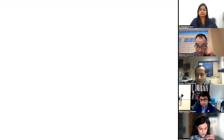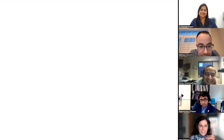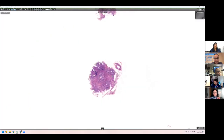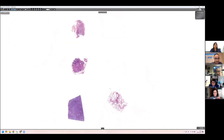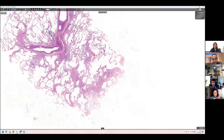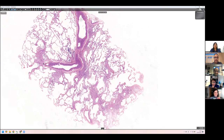When the CT says UIP, I don't know why we get a biopsy, but I got it. Again, this is a cryobiopsy here with this piece of kidney to localize. Who wants to talk about this biopsy? I can talk about it since I saw the kidney. The kidney is okay. Yes, the kidney. Makes me think that it's all real.